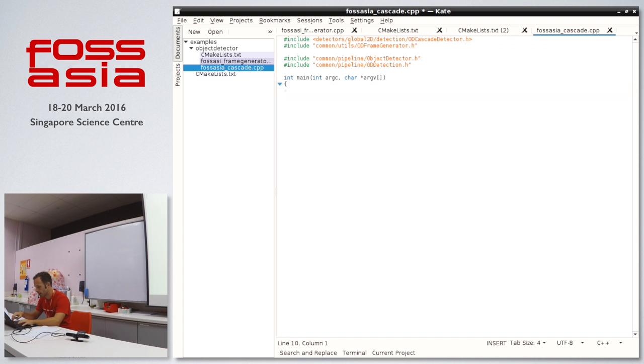So, again, how should we do this? I need the training for the cascade detector. So I'm just gonna grab it from the input. I'm just gonna assume the first part is just the training location, right? So I'm gonna build the detector first.